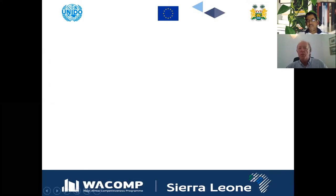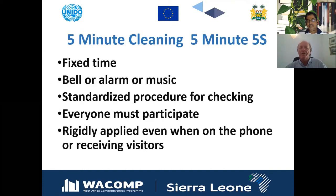We talk about daily work routine and this idea of 5-minute cleaning, 5-minute 5S. It's very, very important. It can be at a fixed time every day, maybe at the end of the shift or at the end of the daily work process, or it may be at lunchtime, or it may be first thing in the morning, maybe prompted by a bell or alarm or music. Having a standardized procedure for checking where everyone will participate. And that time is rigidly applied even when on the phone or receiving visitors.